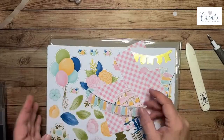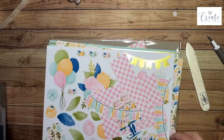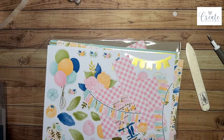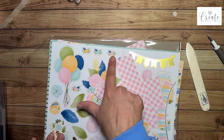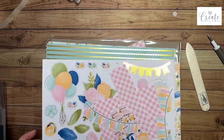It has this fun banner. It has all these little pop-outs with balloons and bouquets of flowers. So this would be great for scrapbooking if you are into scrapbooking. But you can also use it like I'm going to be using it today. I'm going to be using some of the paper, and some of these smaller cutouts for card making.